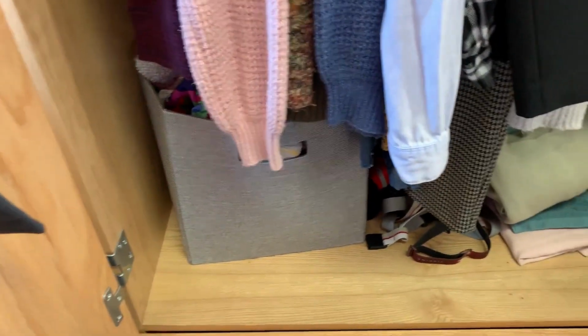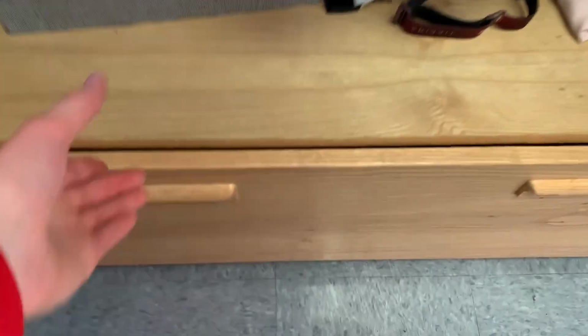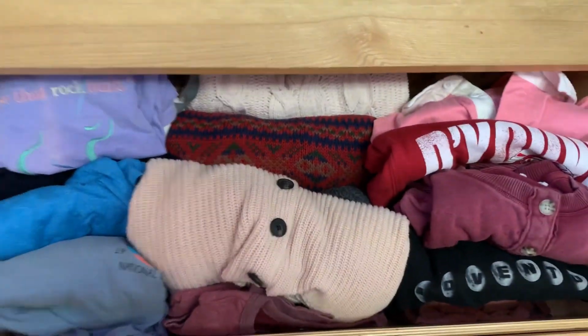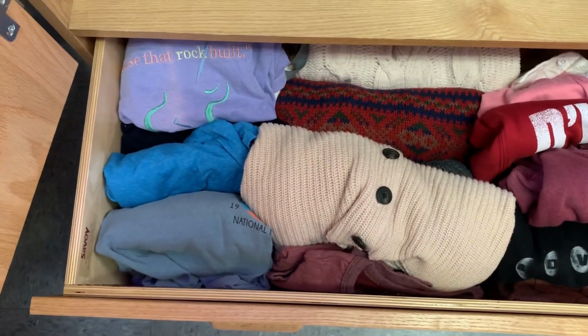Down here is my socks and underwear, sheets, towels, and embroidery pieces. And then down here is just way too many sweatshirts and sweaters. It's kind of embarrassing to look at, but that's okay. Underneath my bed, we have a box of letters that I brought from home and 2 chests of drawers. And now I'm going to show you my favorite part of my room, which is my bed.